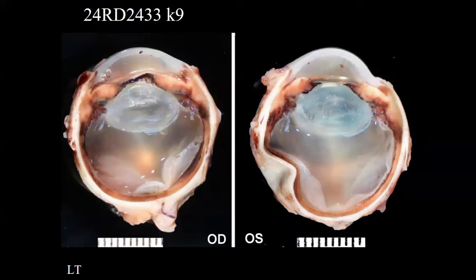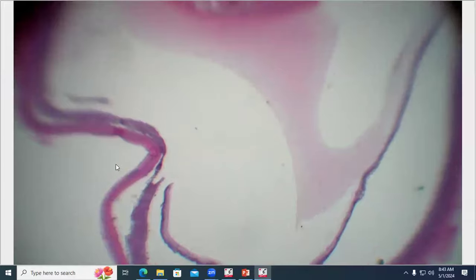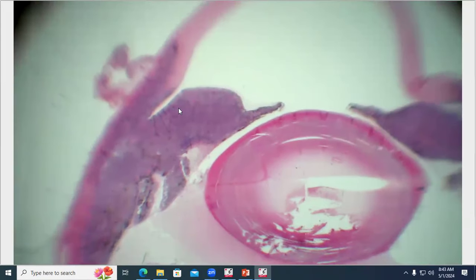So let's start with the left eye. So we're looking at OS. Okay, cornea on top, lens, iris leaflets, and ciliary body. An excellent correlation with the gross image. You can see how there is a basophilic infiltrate and some expansion of the choroid, the ciliary body, and the iris, a little bit towards the limbus and sclera also.